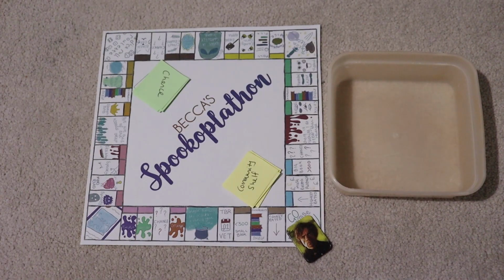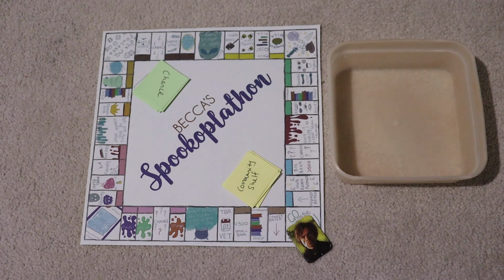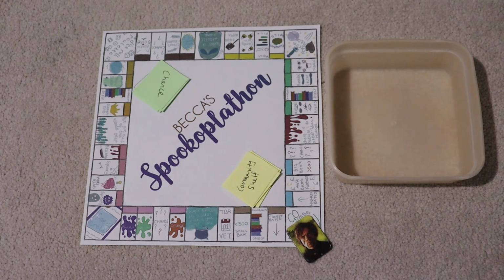I'm going to keep this intro nice and short. I'm going to try not to ramble too much, but let's go with roll number 1. So if you're wondering why I have this plastic tub next to the board, it's because I've had to zoom in quite close and I'm worried that the dice is going to keep bouncing off screen.